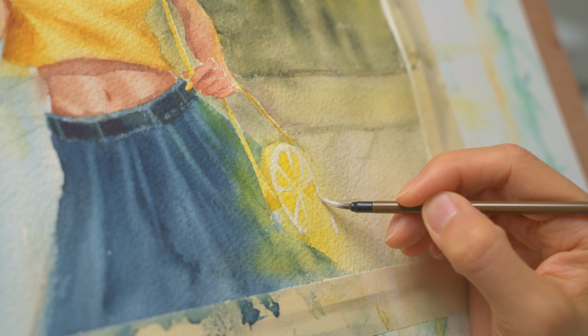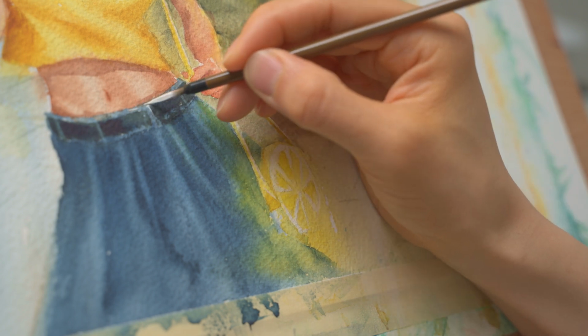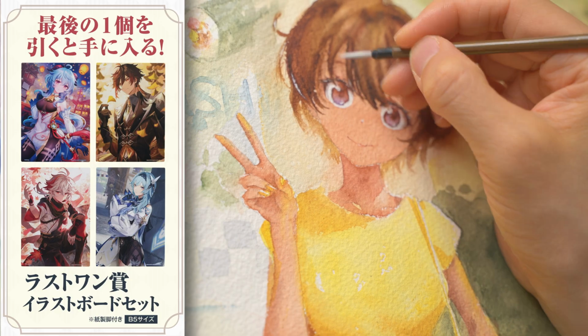For Makeine, it's a B5 acrylic board. By the way, Genshin Impact has an Ichiban Kuji as well right now. The last prize is a set of 4 illustration boards, all B5 sizes, which is really nice.